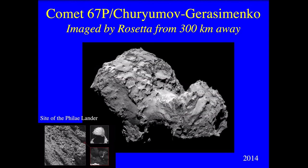Perhaps the best sighted comet is this one, Comet 67P as it is popularly known. It was a target of the European Space Agency's Rosetta mission. Look at its chaotic appearance. The Philae lander was sent out from Rosetta and descended onto the comet's surface. Then most unfortunately, it got wedged into a crack, hiding its solar cells from the Sun, so that the batteries rapidly discharged, shortening the mission.